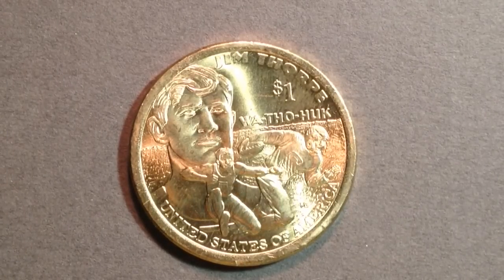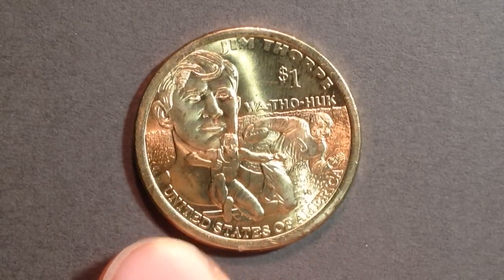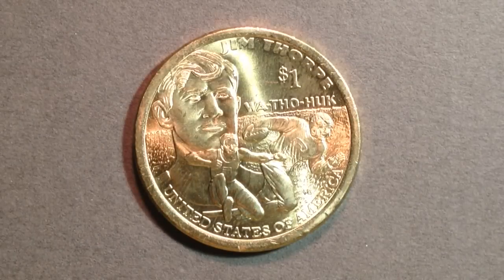Now this one right here came out in February of 2018, as I mentioned. It is the Jim Thorpe dollar coin. So we'll talk a little bit about the specifics of this coin, as well as get into the details of just briefly Jim Thorpe and what's coming next on the schedule. So next on the schedule, we'll start with that, for the Native American dollar series is the American Indians in Space.